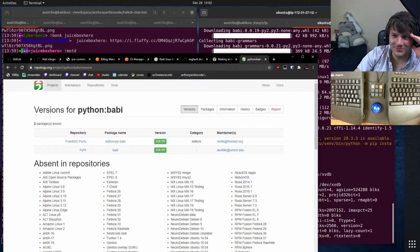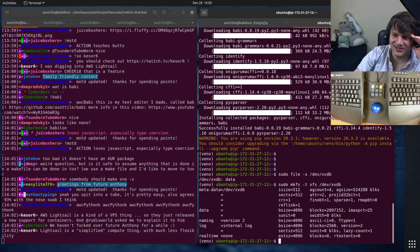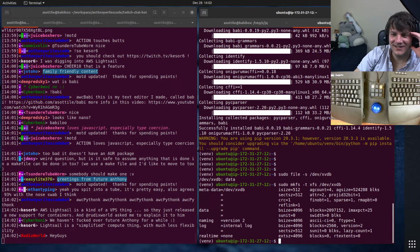Deep Red Sky says, "What is Babby?" Babby is my text editor that I wrote. Looks like Nano. Yes, it's heavily inspired by Nano. Anthony writes, CodeBot loves JavaScript, especially type coercion. Too bad it doesn't have an AUR package. I mean, just needs someone to make it, right?